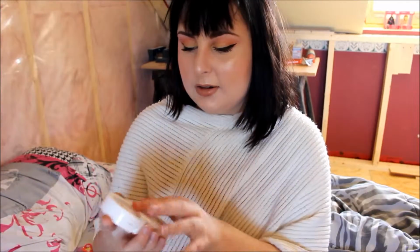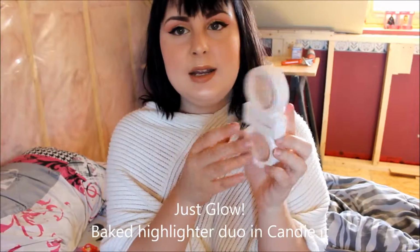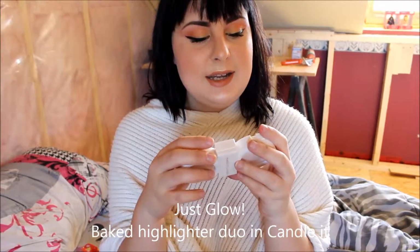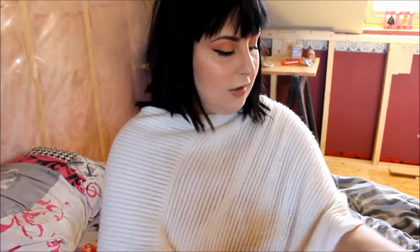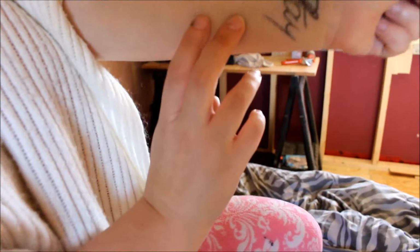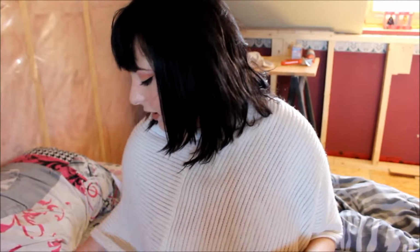Then I have the, it doesn't have a name. I think it's just a glow type product, like it's 2 highlights. I will put the name, and I have low battery. It's the Candle Lit shade, and it's just 2 highlights, but to be honest, they don't really show up. This is where they are swatched. You can see them a little, but not that much. On the cheeks, it's really not very apparent.